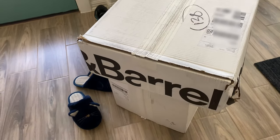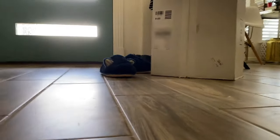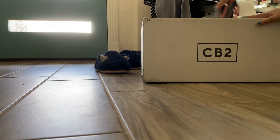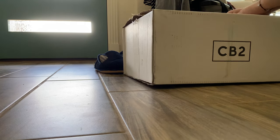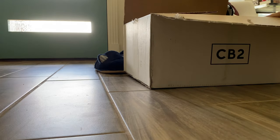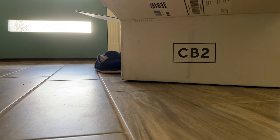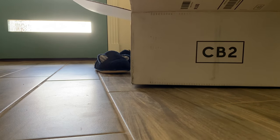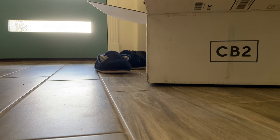So I actually ordered some stuff on Crate and Barrel and from CB2 over the last few weeks, and I think I'm gonna do a quick little unboxing. Okay. Oh, that's all right. I ordered a... Wow, this is big. I ordered an accent pillow.